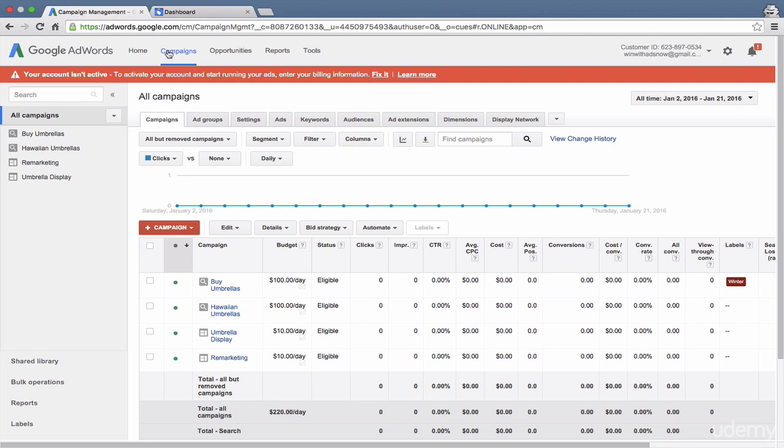Now, like I also said in my lecture about creating a Google Merchant Center account, Google Shopping only works for e-commerce websites which sell physical products through their websites. If you don't fit into that category, Google Shopping is not going to work for you. Now, the philosophy behind Google Shopping is a little bit different than search campaigns. So before we create the Google Shopping campaign, I need to explain how it works, what you can expect from it.